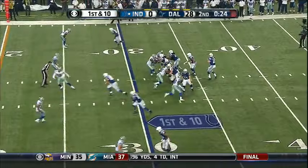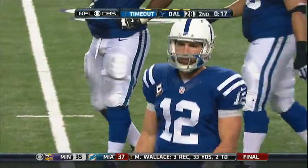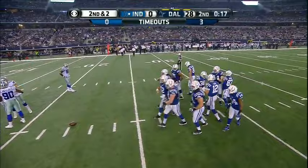First and 10 for the Colts. Approaching 20 seconds to go, and Heron with a wiggle and a gain of about 8 and a timeout. Indianapolis, that's the last one for the Colts. 17 seconds to go, ball at the 22. So Indianapolis cannot stop the clock again. Luck has hit 9 of his last 10.